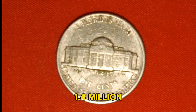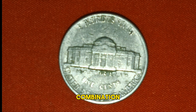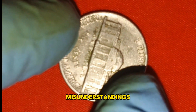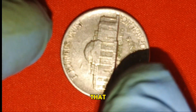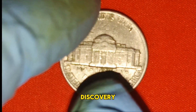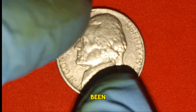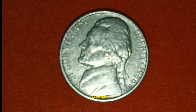So where does the $1.4 million number come from? Most likely, it's a combination of internet rumors, clickbait headlines, and misunderstandings about coin value. Sometimes dealers or collectors speculate that if a unique variety or discovery coin were to appear, like a one-of-a-kind error or prototype, it could potentially be worth that kind of money. But unless that coin has been graded, sold, and documented in the public record, it's just speculation.